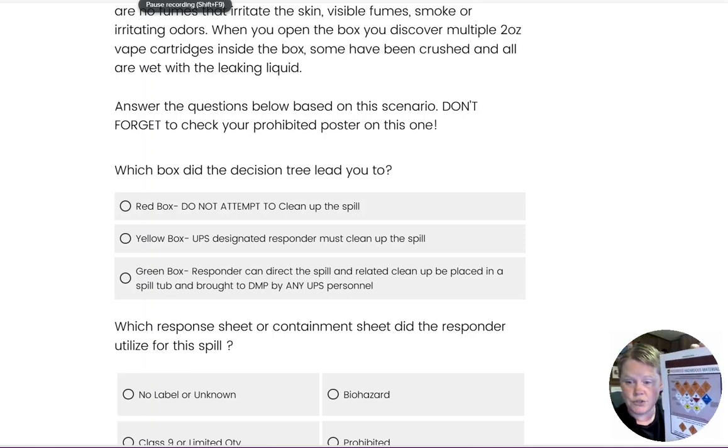So make sure you've got this prohibited poster. As we're looking at it, we've got our toxic 6 right here. But remember, I said read that fine print. So go check out this fine print right here. It says prohibited unless packing group 3 appears on or next to the label.